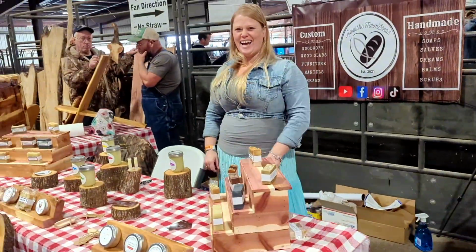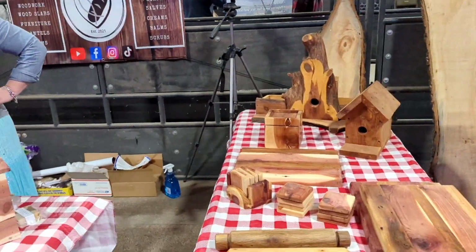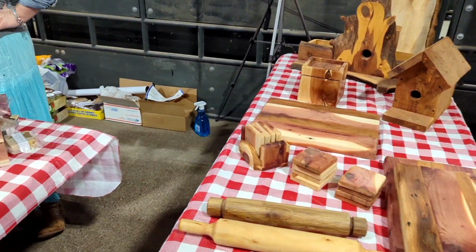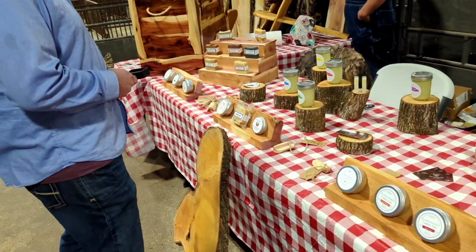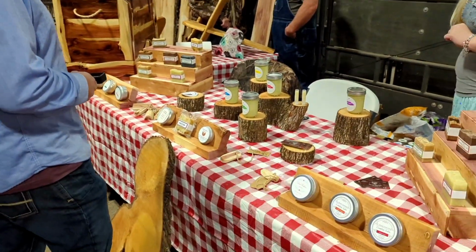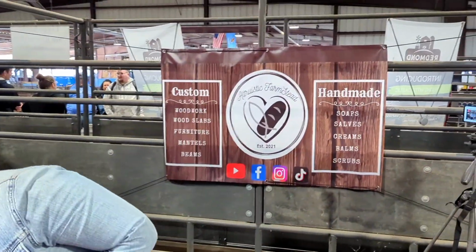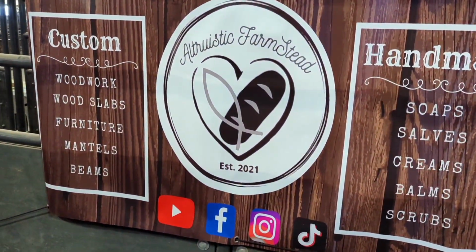Altruistic Homestead, farmstead. That's what our goats. They brought some of their woodworking crafts, some soaps, some salves. I already got some. Yes, and that salve and chapstick is awesome, you guys. If you haven't checked them out, go check them out. Altruistic Homestead. And then as far as treats.